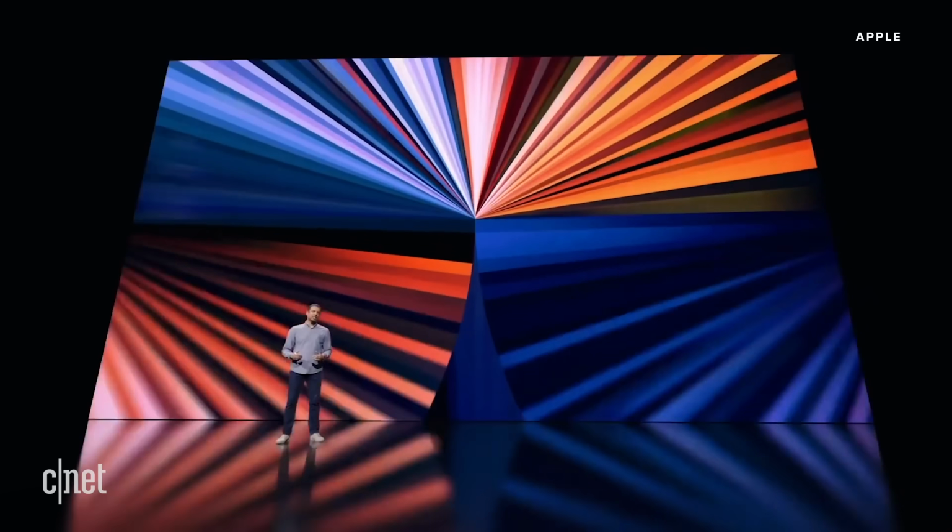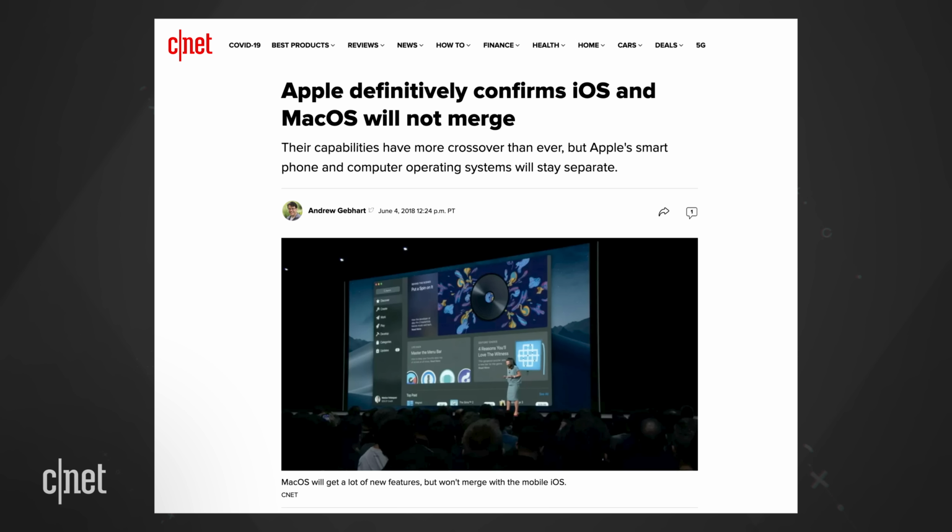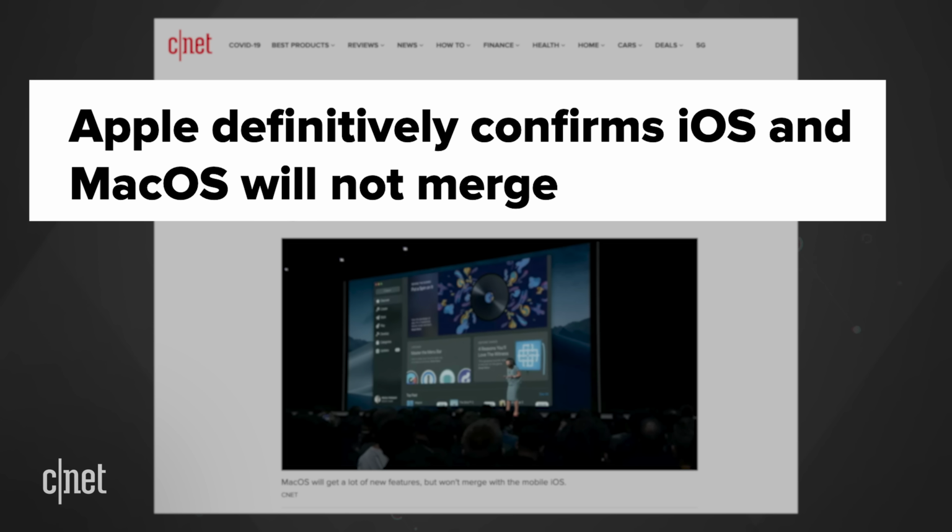The M1 is the same SoC that's in Apple's newest Macs. So for the first time, the iPad Pro has the guts of a full-fledged Mac. Does that mean we're getting macOS on iPad Pros? Probably not. Apple has repeatedly said it will not merge iOS and macOS. Could macOS technically run on an iPad Pro? Probably. However, if and when Apple will allow that is a whole other video.